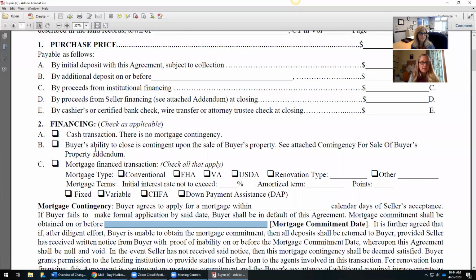If you take a look here under financing, you'll see that there's still your cash transaction and your mortgage finance transaction contingencies. But we've also added the buyer's ability to close is contingent upon the sale of their property, and that you can go ahead and attach your contingency for sale addendum to the contract. So we thought that was a good change to make, so that you can see right on the first page what's going on with the buyer's ability to purchase.